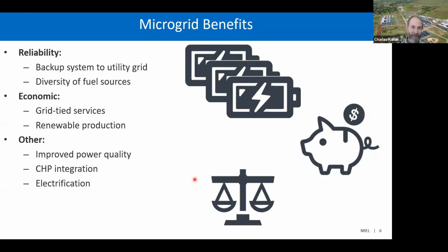Some other benefits might be improved power quality. If you see blips from your utility, or even longer outages, a microgrid may be able to improve those. It makes it a little bit easier to integrate combined heat and power. This might be one of your primary sources when your utility power goes out and you need to be in island mode. And it can also enable electrification.